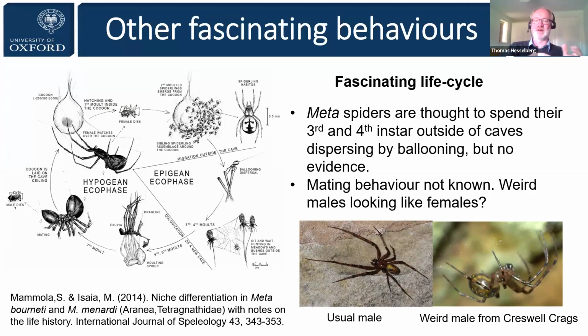So again, we don't know anything about their mating behavior at all. As far as I'm aware, no matings have ever been observed of these spiders. We do see males. They're rarer than females, but we do find males, but they don't seem to be mate guarding like the related Metallina does. And as I said, we haven't managed to see any kind of mating behavior. So again, probably some quite interesting aspects to study there.